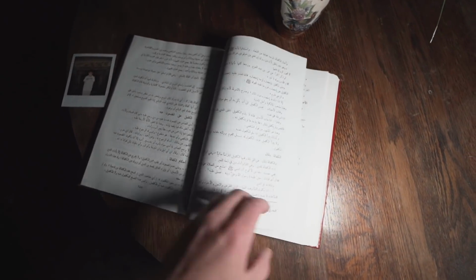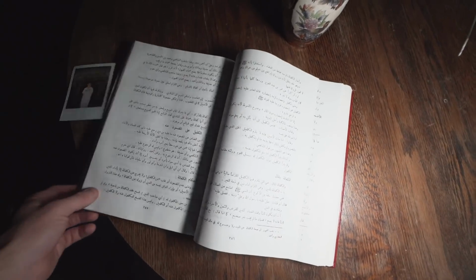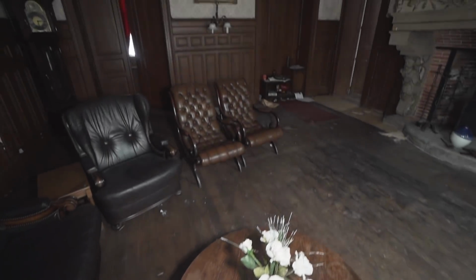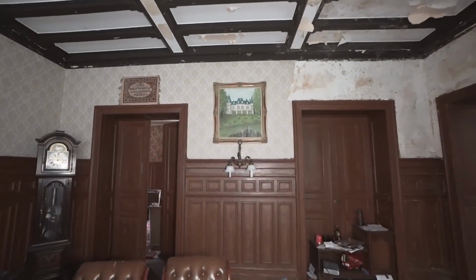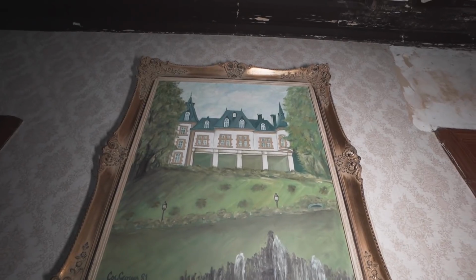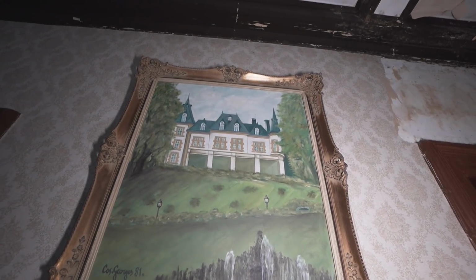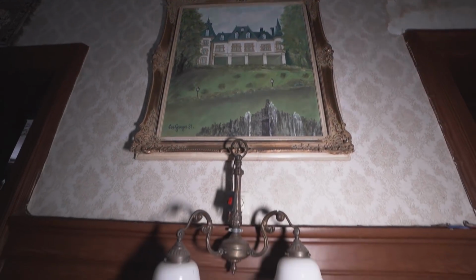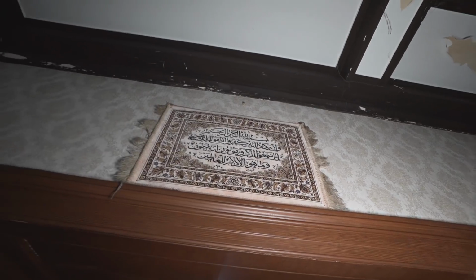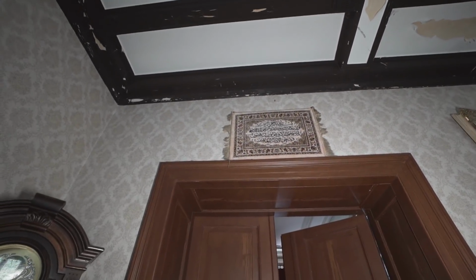One more time. Wow. This handwritten book. Is it handwritten? No, it looks printed, excuse me. Wow. Oh, I noticed here on the wall of the room is this painting from the side of the castle. Yeah, it's the side of the castle. An Arabian tapestry here on the wall, an Arabian rug, with an inscription, probably something religious.